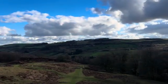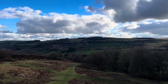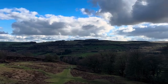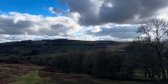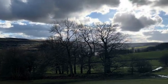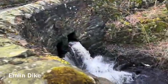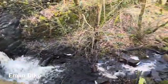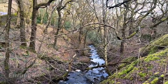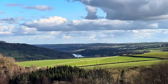Coming to the end of the walk now. To be honest, it hasn't been that interesting since I left Derwent Edge. There's been a few spots where there's been some good views, but otherwise not overly interesting. Back to the car, it's about 11 miles.